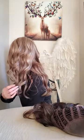Look at the gorgeous, gorgeous colour, and I love blonde. Blonde goes with any colour really, but I really love wearing a blonde wig with a pink or a black outfit, because it really does stand out. So, let's have a look at the wig.